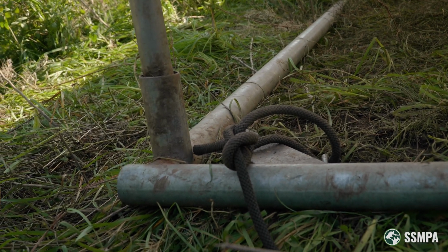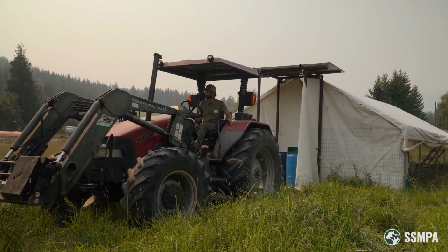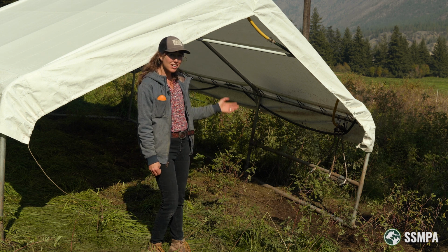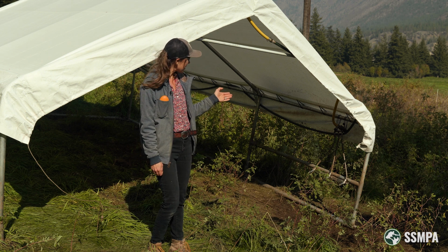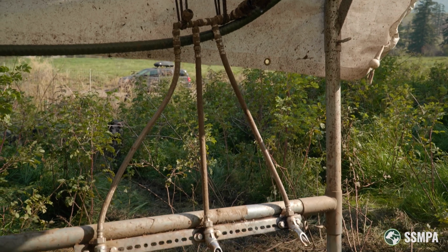So they're really easy to pull with on flat ground. You can even pull the smaller ones with an ATV. If it's hilly or you are using larger structures, then you need a tractor to pull it. But it's really easy to pull and it can go over fairly hilly terrain. And on this one, our hog structure, we've also got some nipple drinkers attached to it.